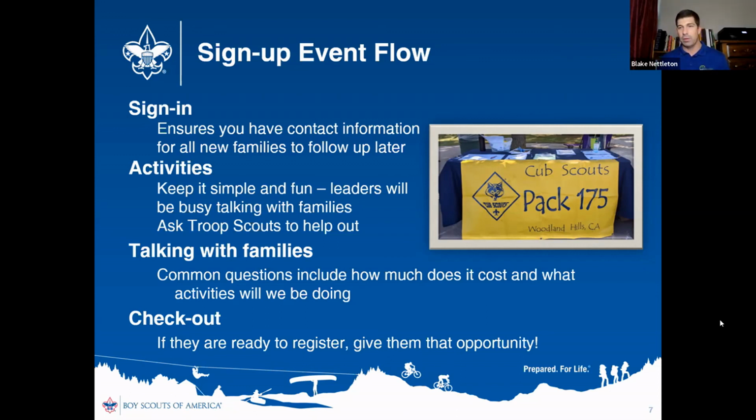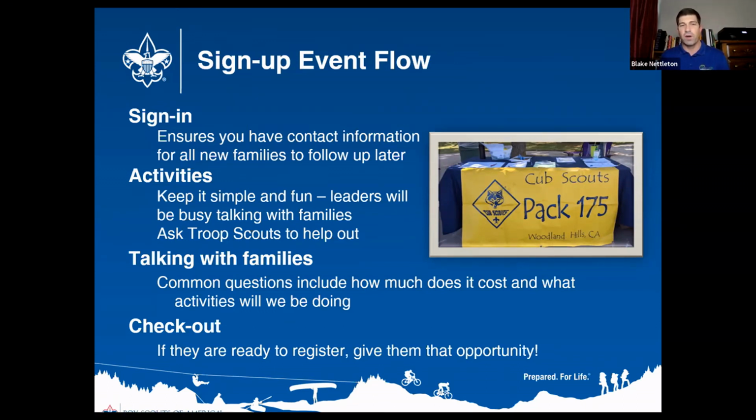Have a computer or tablet available for them to sign up. A lot of phones these days have mobile hotspot that you could use to access your online application. If you take a paper application home, it'll end up in a pile or filed in the waste management filing receptacle, as I like to call it. And also at your checkout, be sure to have a little bit of your upcoming activities or a pack calendar, which you should have already planned, and phone numbers of the important leaders of the unit.